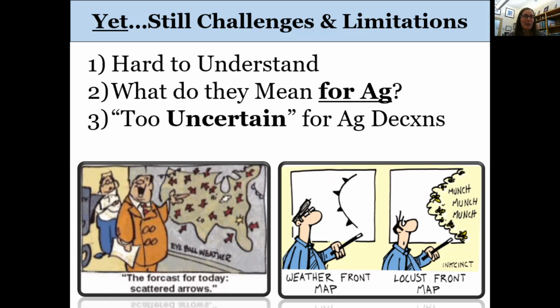A third challenge is that even if we can get a forecast that they understand, that's in agricultural terms, often our forecasts still have a lot of uncertainty underlying them. And agricultural producers are making decisions that are their livelihood. It's their paycheck. It's their family's way of making a living. And imagine if I asked you to use a weather forecast that was only 60% certain, and I asked you to make a decision based on that information that could determine whether or not your family has an income this year.